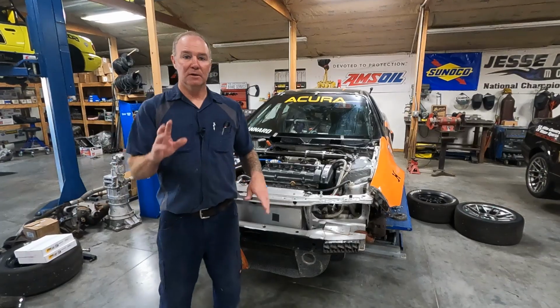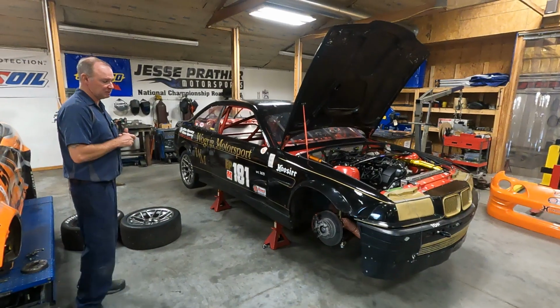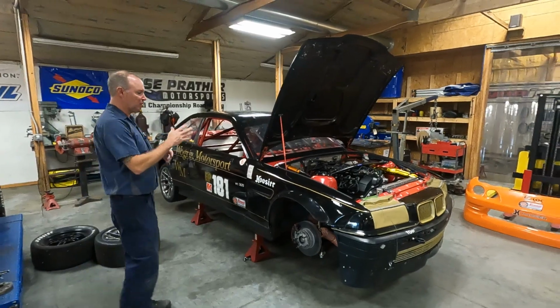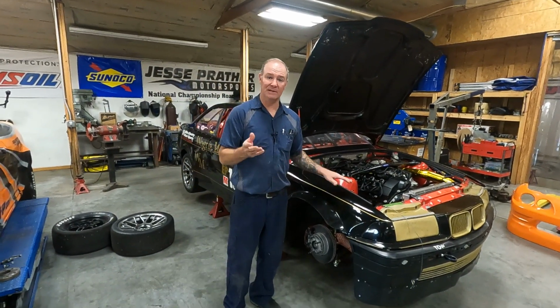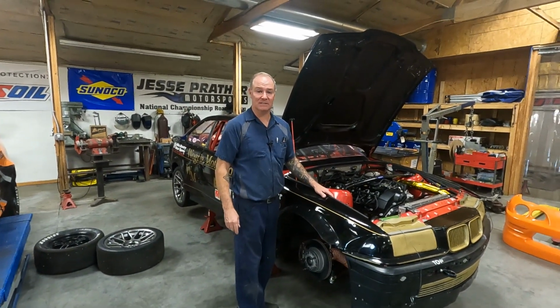So a couple new cars in the shop this week. So this is one you guys haven't seen in the shop. So this is Cameron Walgren's E-Production BMW 328. This is an engine that I built for him a couple of years ago. Gosh, it's probably been more than that. He took a couple of years off. It could be 4 years maybe, since I built this engine.